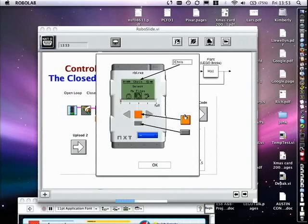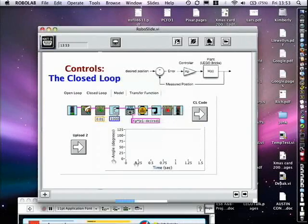So if we hit run, you can watch the tires. And you see it actually overshot a little bit and came back. Let's do it again. OK. We can upload that data, because remember, it was taking data the whole time. And you can see, yes, we got a little bit of overshoot, and then it was flat at 100 degrees.